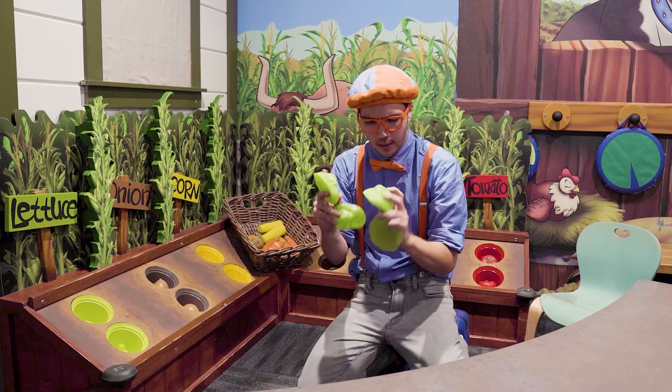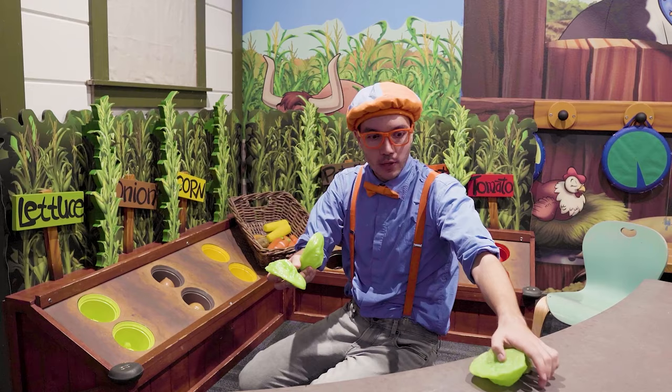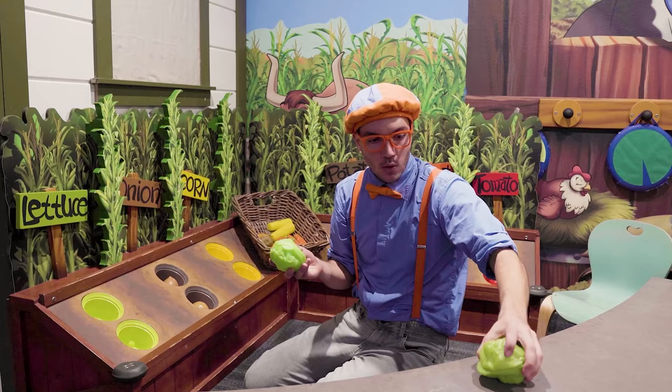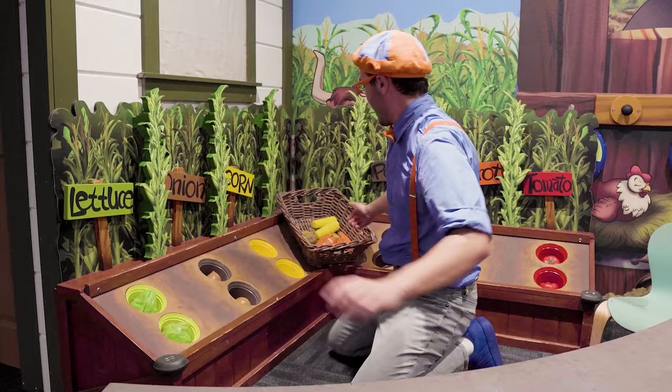Wait a minute, where should we put this lettuce? It says lettuce here, but there are 4 parts and only 2 holes. Wait a minute, these are halves. So, if you take 1 half and another half, and you put them together, you get 1 whole head of lettuce. And we have 2 over here, so 1 half and 1 half, 1 half and 1 half, 2 whole heads of lettuce. We'll put them in the holes. 1, 2. And we have 2 heads of corn.